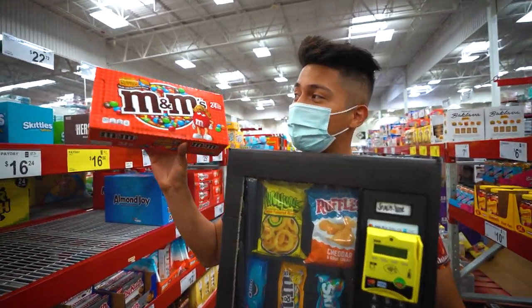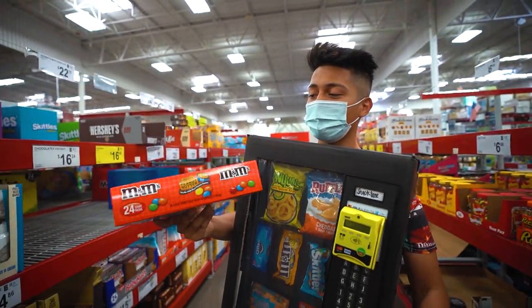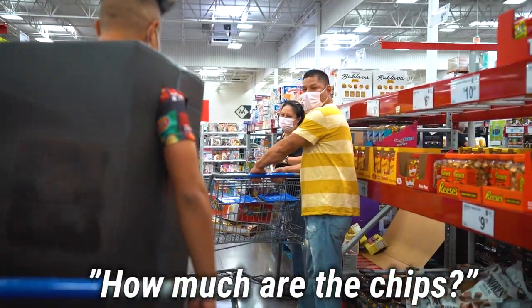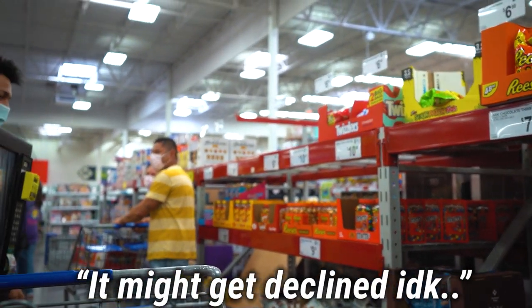What do you think about these? Oh, peanut butter M&Ms. We've actually never sold these in the machines. That's risky. This will be the first time buying it. Oh, that is tricky. How much are the chips? $1. We take credit cards too. Yeah, it might be declined.